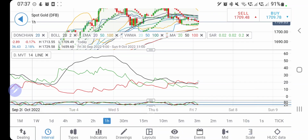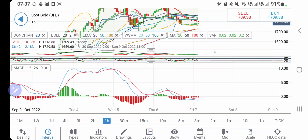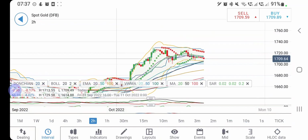Now let's see further in detail. Directional movement is bearish and the stochastic has entered the oversold zone. The MACD is trading bearish. RSI is also trading bearish. It is looking downwards, trying to enter the oversold zone.